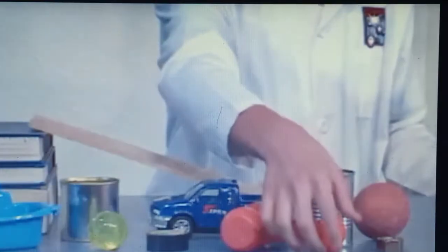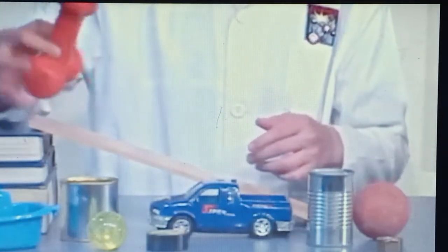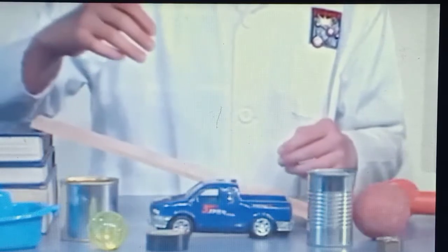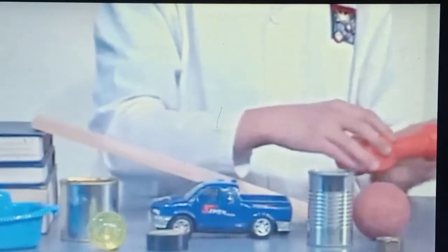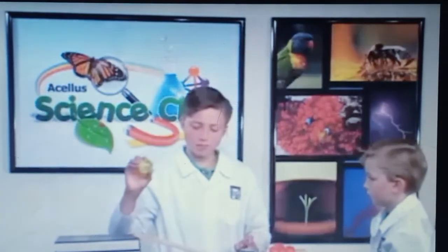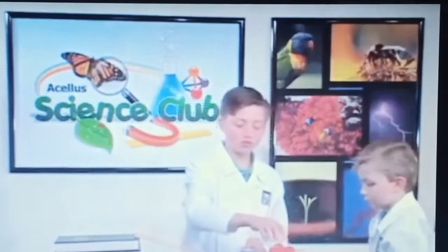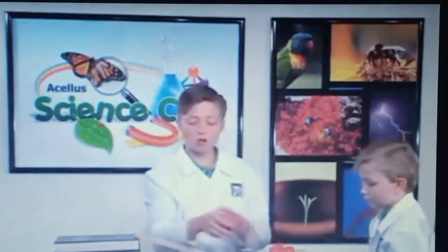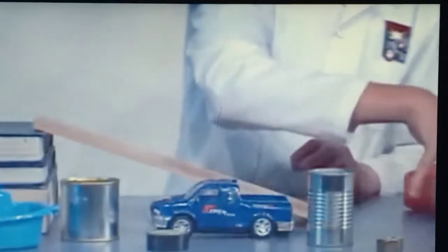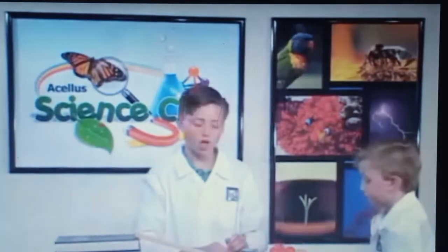I got something else. How about this hammer? Let's put this hammer on this. Let's see what this will do. This hammer will also slide. Now I take this ball. The ball will roll. The ball is going down. The other things slid down. This ball also will roll.